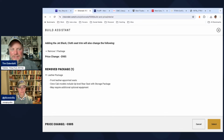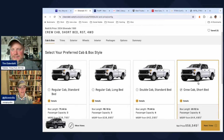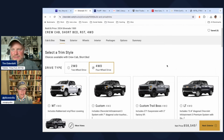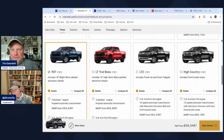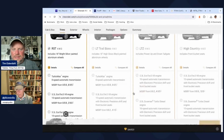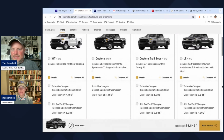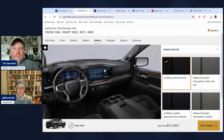So if I go back to cloth, I've got to go all the way back. Somehow we added the wrong thing. But yeah, so you can't do front bench seat leather, which I'm actually okay with. As long as I can have heated cloth seats, I'm cool with it. Exactly, heated cloth seats are the schnitzels. Yeah, they are.